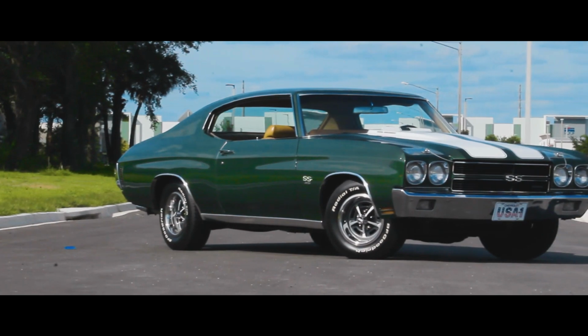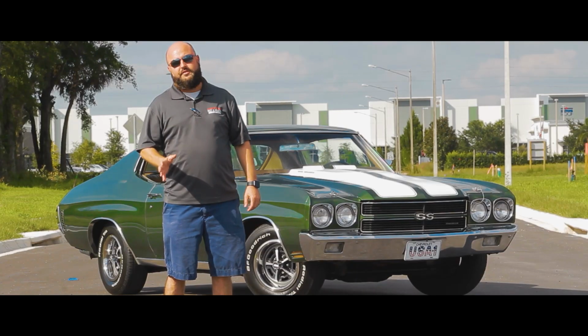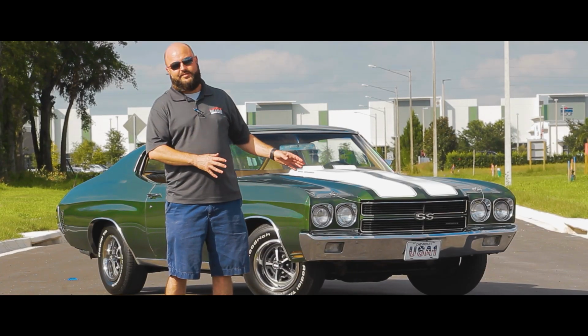You can drive it anywhere, have fun with it, show it, cruise it, take the family out in it. What a great car to enjoy. Thanks so much for watching. This has been a great 70 Chevelle to highlight.